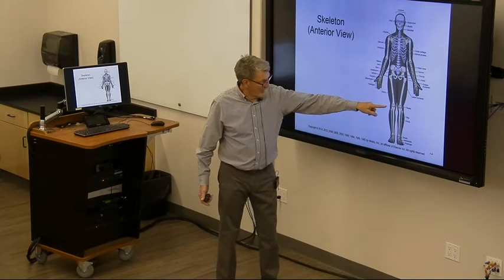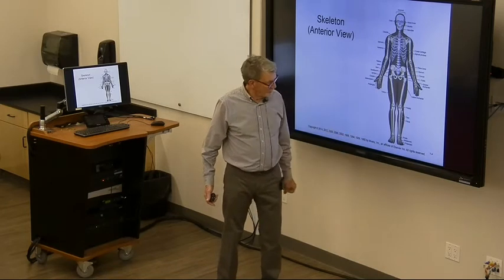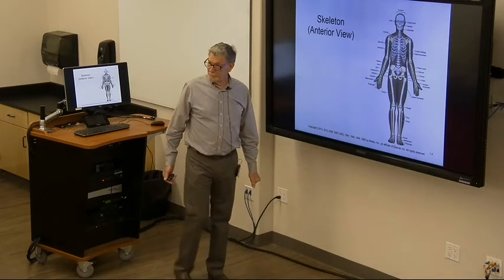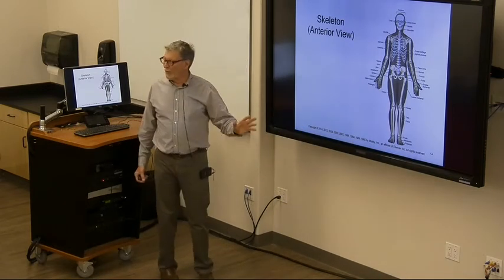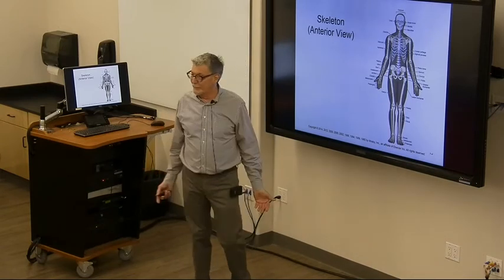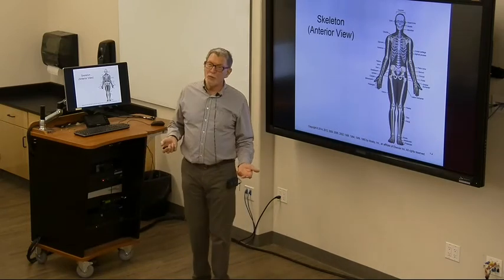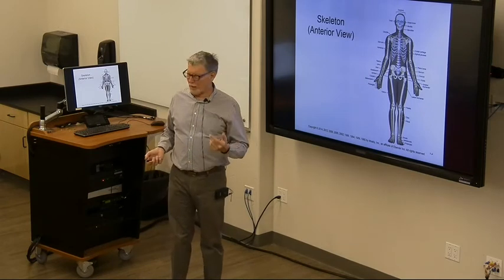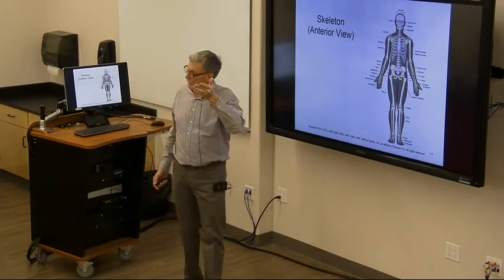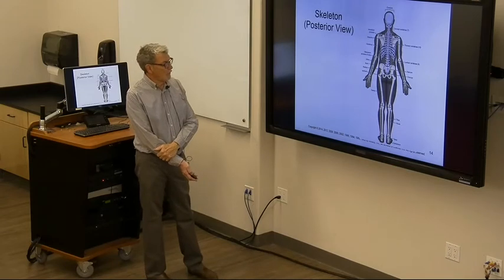Femur, patella, big tibia, little fibula, tarsals, metatarsals, phalanges. Okay, now you don't have to memorize a lot of that stuff right now, but if somebody has a broken femur, you ought to know what it is. If you break your radius or ulna, those are things you break a lot, so you ought to know those. And you ought to be able to say if somebody's in a car accident and they break C1, that's the very first vertebrae at the top of your spinal column. Posterior.